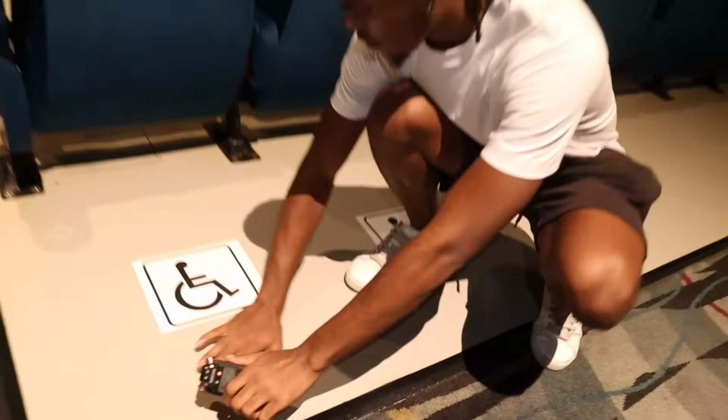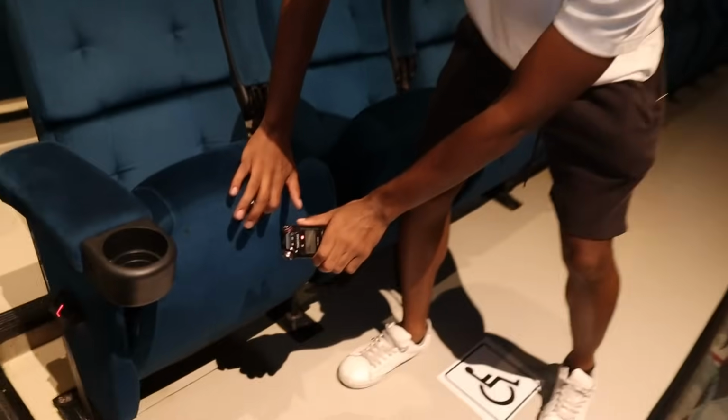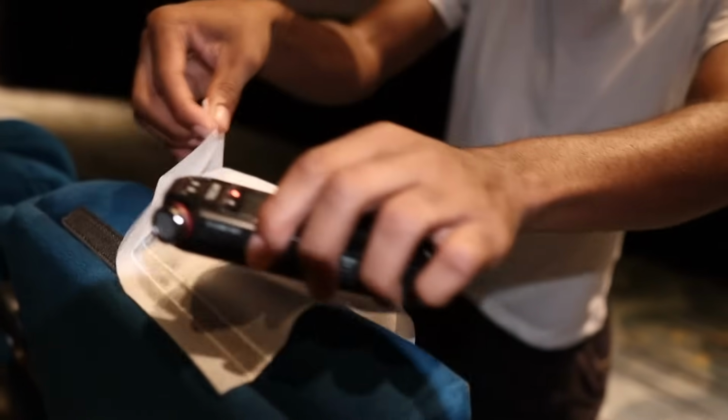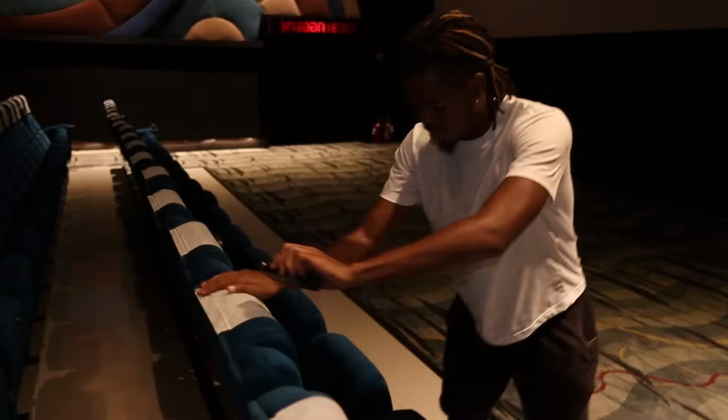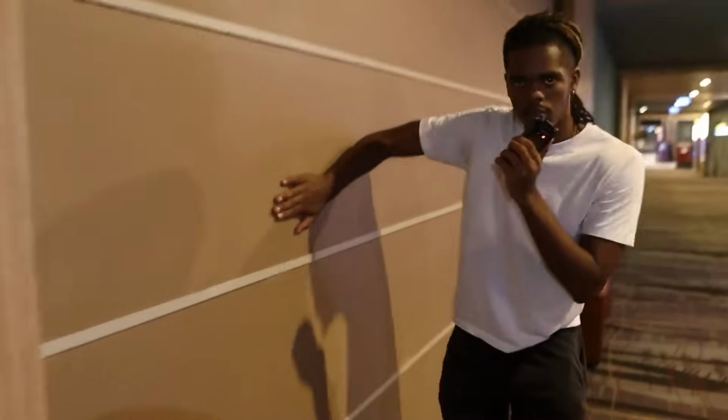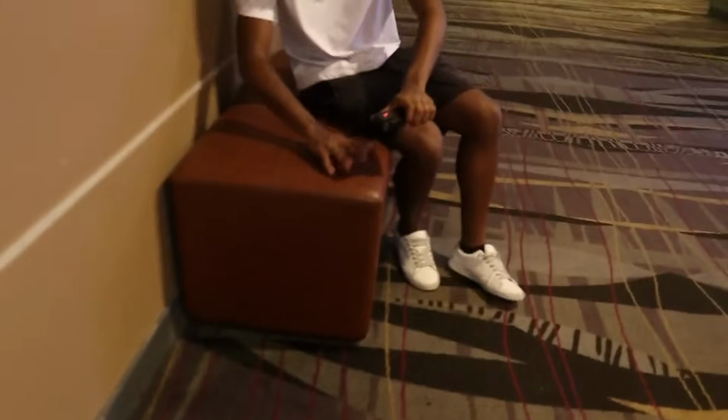Whenever this material is down here, the handicap seats. We're down here by the handicap seats. Sounds smooth.